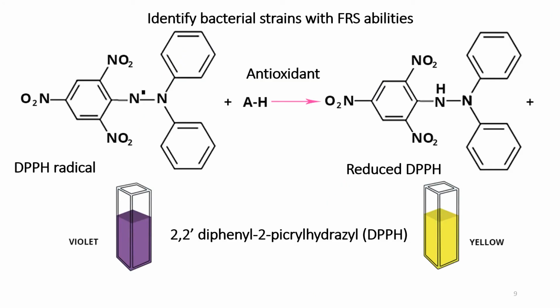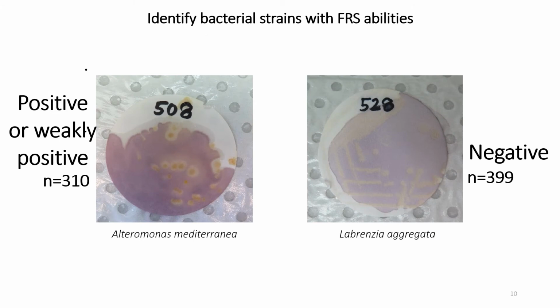Free radical scavenging properties for each strain were measured using the stable free radical DPPH, which is reduced in the presence of an antioxidant molecule, undergoing a color change from violet to yellow. Of the 842 isolates, 709 were qualitatively screened for their ability to scavenge free radicals, divided into positive, weakly positive, and negative. After application of a DPPH solution, bacteria that could scavenge extracellular free radicals formed a halo around the colony, as shown on the left, which was absent in the negative strains, as indicated on the right.